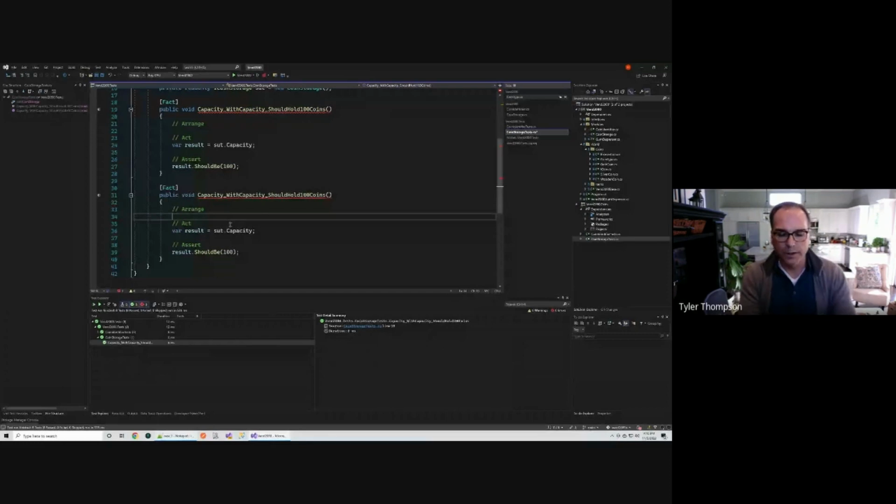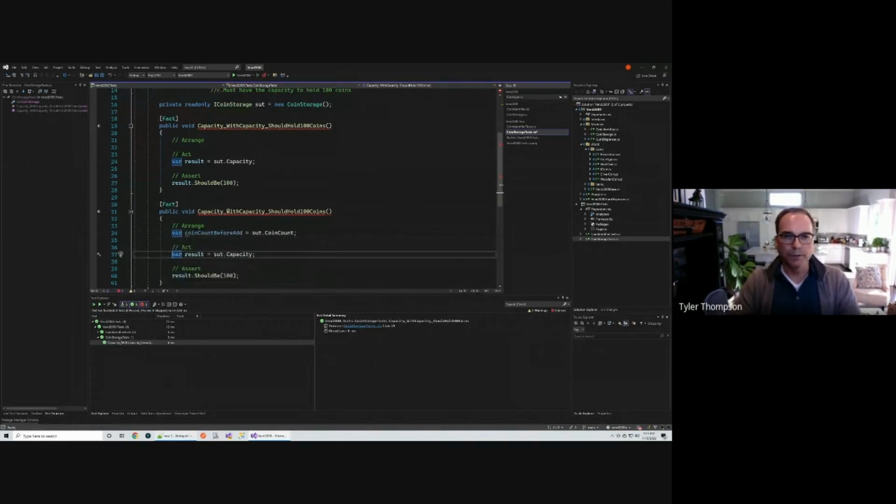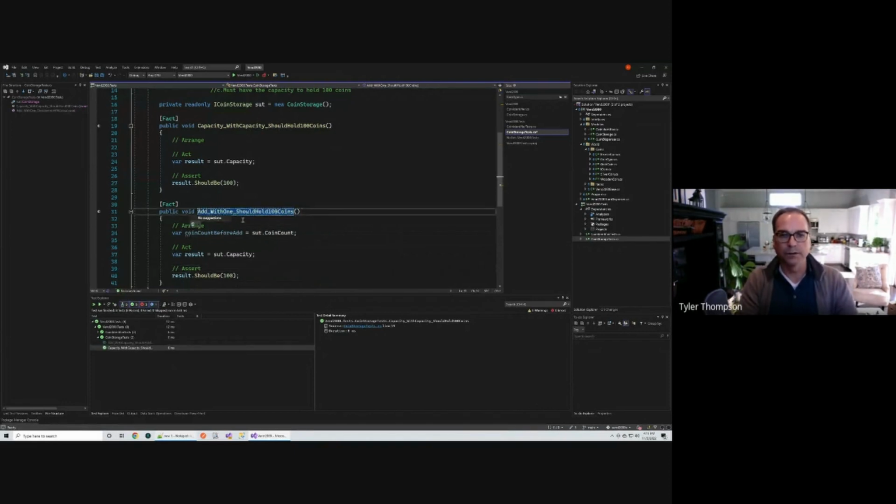Okay, so why don't we capture the count ahead of time? We're going to say var coinCountBeforeAdd equals SUT, which is the machine that we're testing, dot CoinCount. We're expecting that to be 0, so we can add that to our test. And then in our act, oh, I'm sorry, we should name this. This is going to be Add, the method name that I'm testing right now, and Add with 1 coin should add coin.